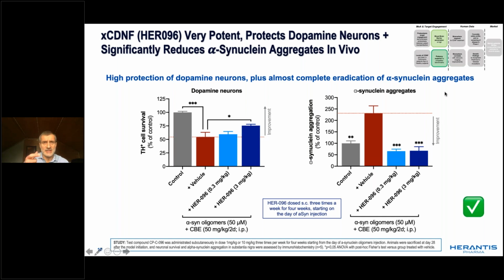So this is an experiment where animals were induced with Parkinson's type disease, and then some of the animals were treated with xCDNF and others weren't. On the left-hand side, we're looking at dopamine neuron survival. So the y-axis is how many dopamine neurons, and dopamine neurons is the key pathology of Parkinson's disease. So we're looking at the percentage of dopamine neurons that have survived, and the x-axis is different groups.